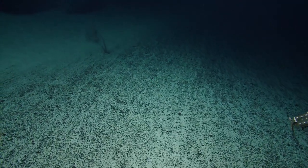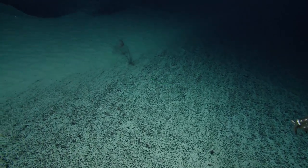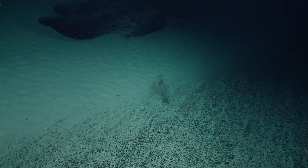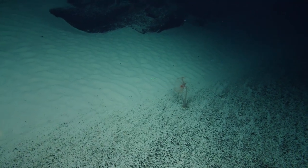Let's look at the solitary hydroid. We haven't seen one of those yet, at least not a big one. Nicely done, Rin. Way to go, Rin. Thank you. That was a lot of fun. So this is a solitary hydroid. We've seen a couple little ones, I think, but this is the first big one.